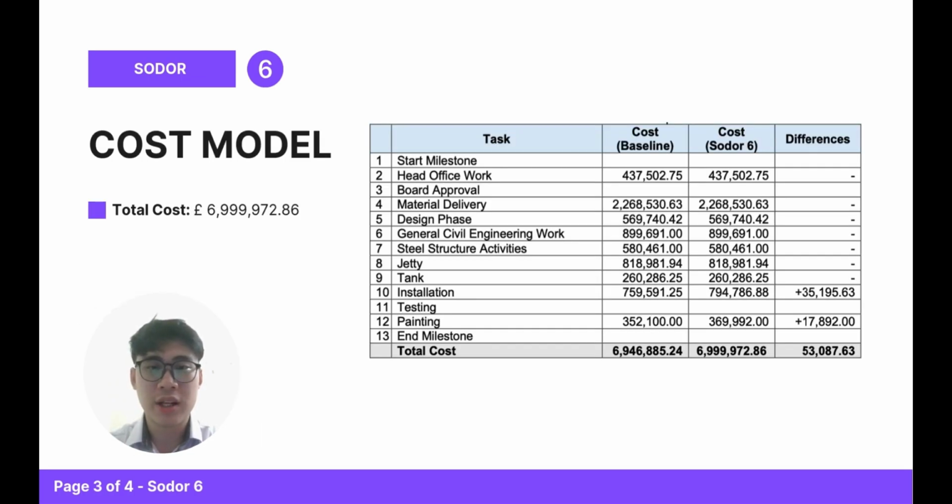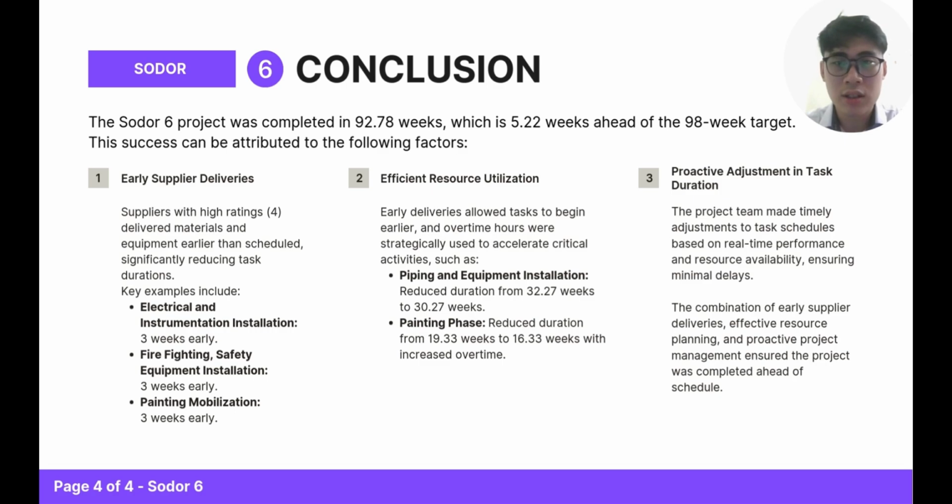The total cost for this project is 6,999,972.86 British pound, which increased 53,087.63 British pound compared to the previous Solar, which is Solar 5. To conclude, the Solar 6 project was successfully completed in just 92.7 weeks, which is 5.22 weeks ahead of our target 98 weeks timeline.